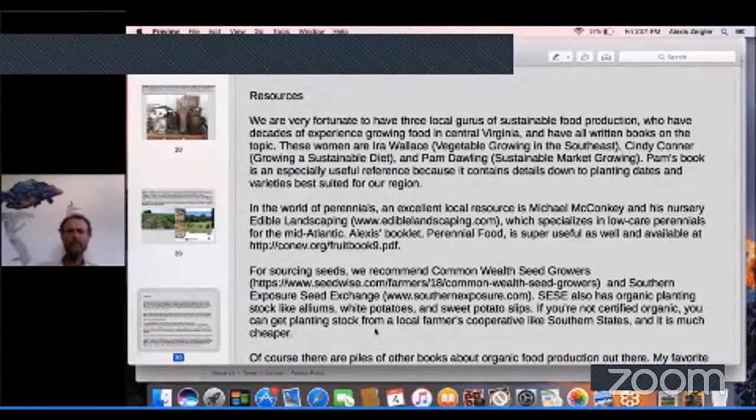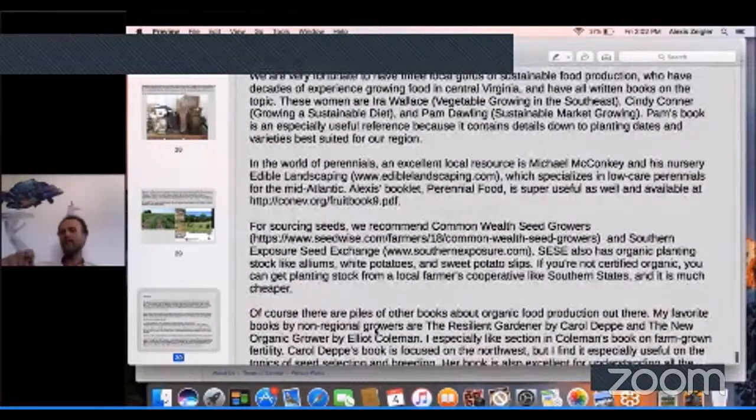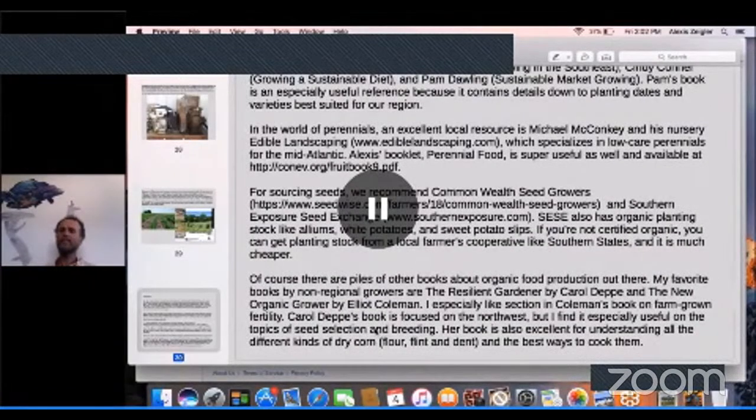I think it's on our resource list. There's a book, Growing Cover Crops Profitably. That's a great book. Susan Lean's work is great. Pam Dahl's work has got a bunch on cover crops. If you look at those three sources, you're going to know way more about cover crops than I do. I'm not a cover crop expert, except that I think cover crops are really great.